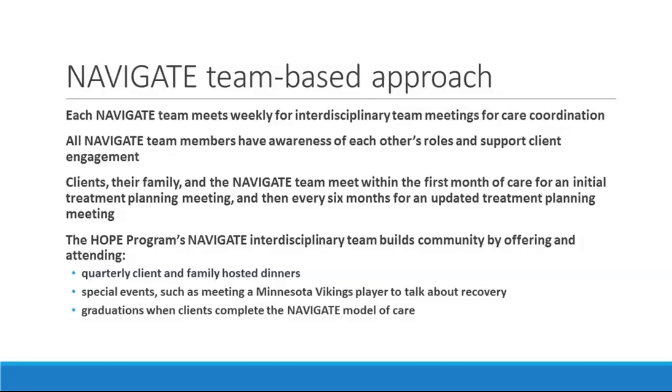And so everybody being on a team can relate critical information that helps all of the team members provide the best care possible. All of the members are very aware of the roles that one another play so that we can both reinforce that and support one another in our work. And this is something that is really visible to clients and their families.